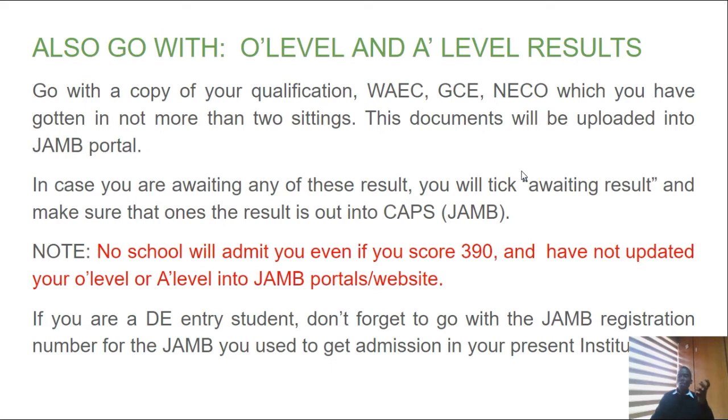And if you are awaiting results, maybe you want to sit for this year's WAEC, SSC, where you are waiting results, make sure that once your result is out, you go to the Jamb website, CAPS, part of the Jamb website, to upload your results, your credentials. Because if you don't do that, even if you score very high, no school will select you, because they won't be able to see your O-level results in the Jamb portal or website.